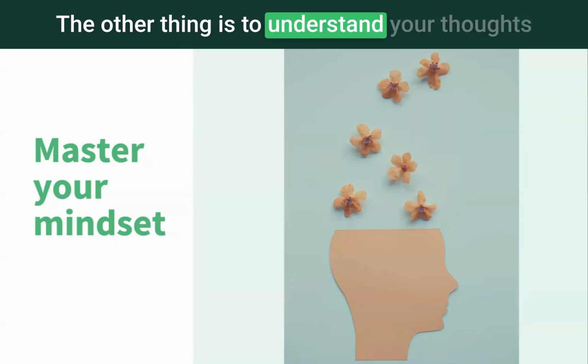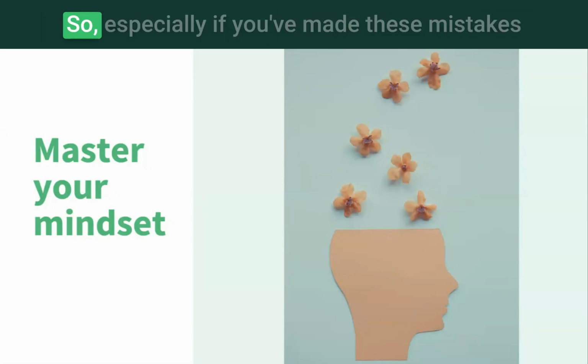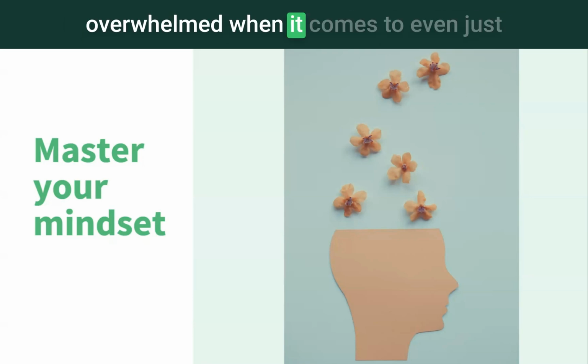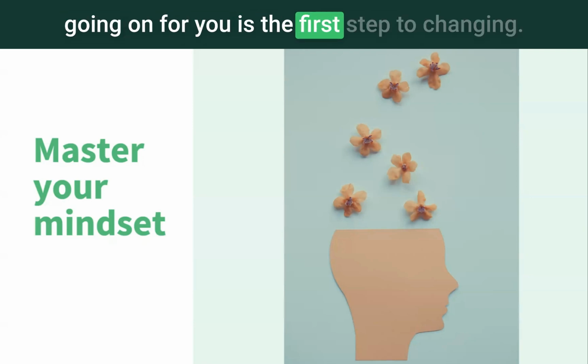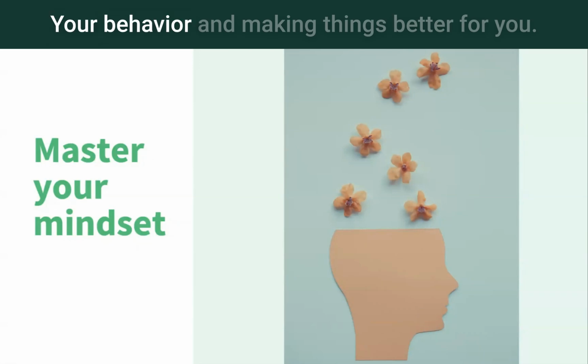The other thing is to understand your thoughts and emotions that you might have around money. Especially if you've made these mistakes and it's not long ago, you might be feeling a bit of embarrassment or shame or overwhelm when it comes to even just looking at it. And Justin touched on this point. Just being aware of what is actually going on for you is the first step to changing your behavior and making things better for you.